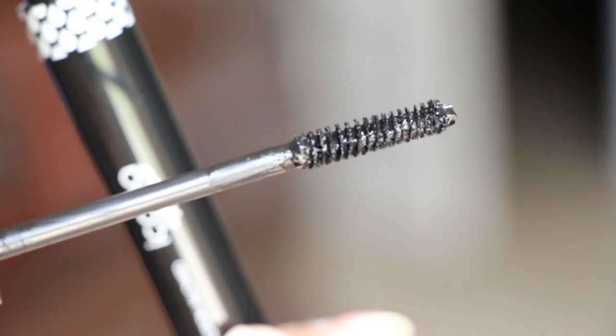It's a waterproof mascara. Awesome. I needed one because I'm going to be going into the pool. You know, you've got to have some eyelashes on when you're going swimming or to the beach or wherever I'm going. I don't even know where I'm going, to be honest, next weekend. I just know that wherever it is, it includes water. So, okay, pretty cool.